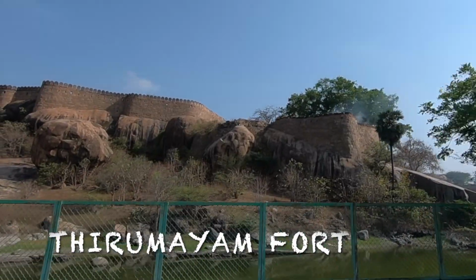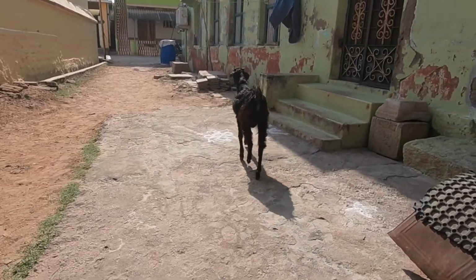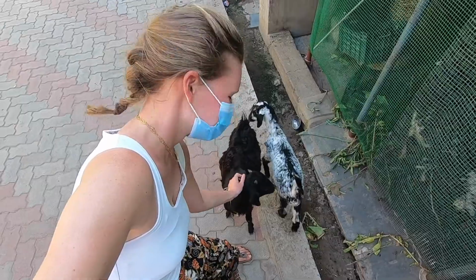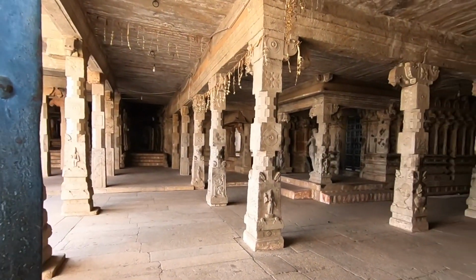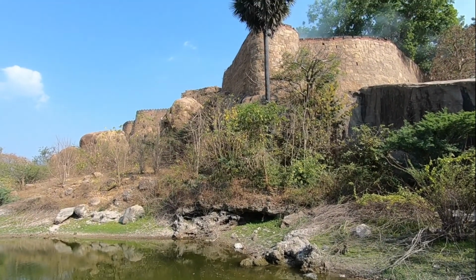While driving, we saw this impressive fortress and decided to stop by. We walk around the village of Thirumayam. I cuddle domestic goats, they are so cute. We preferred to pay 40 rupees for a coconut rather than pay 300 rupees per person to visit the fort. We are like that. You know me, I always love a good coco and I never hesitate to take one. So here we go, coconut. I actually avoid using a straw, by the way.